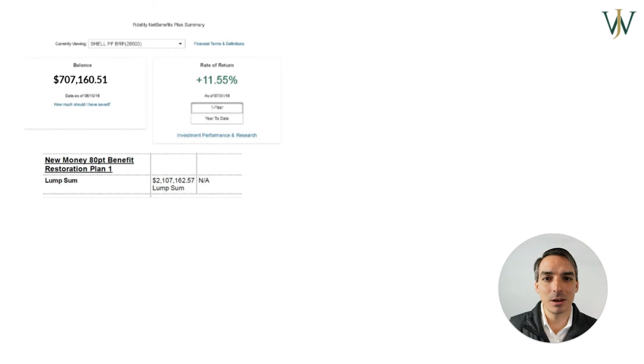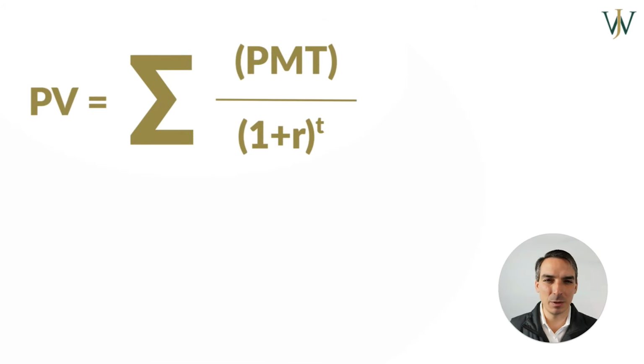Now, the thing about these benefits is you really have to understand how the lump sum is calculated to determine how you want to optimize it. If you think about the pension, the standard benefit's an annuity, right? The 80-point pension pays out as a monthly annuity. But the 80-point BRP is a lump sum. So how do we get the lump sum?